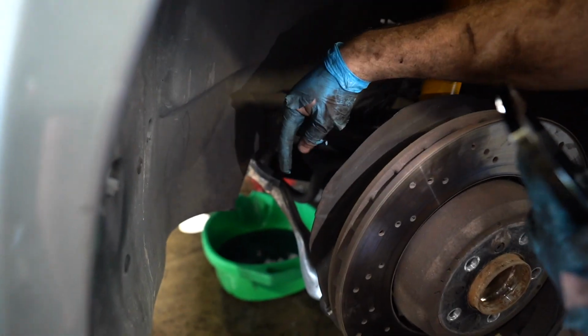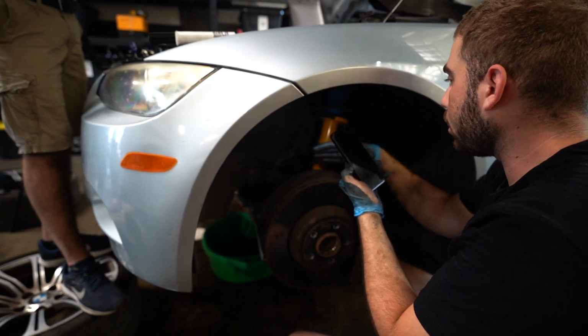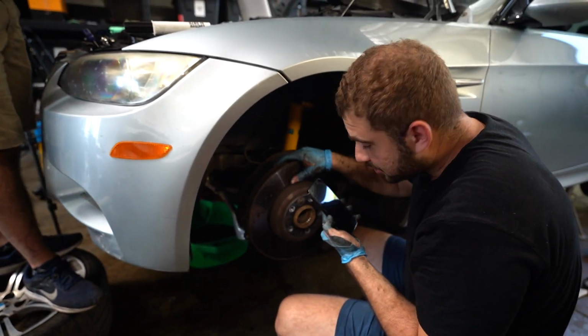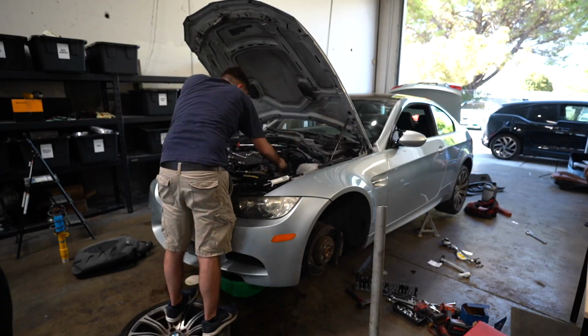So we have a brand new Bilstein shock in here. We have brand new OE control arms, so the front control arm replaced, the rear control arm replaced. We have the sway bar end link, and then we also have the tie rod. So all that's been refreshed, all that's been new. This rotor maybe should be replaced as well, but it's good for now. Let's just put on the wheel, and then we are good to go.